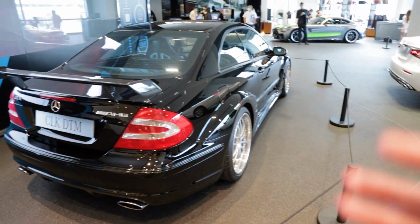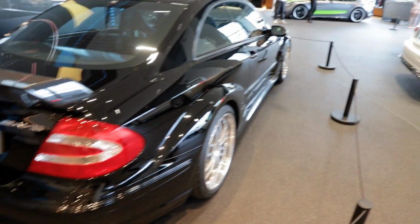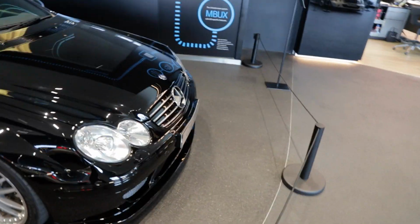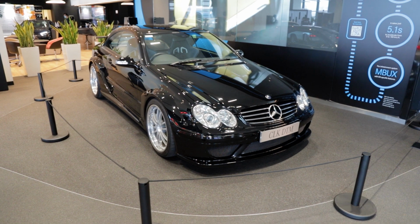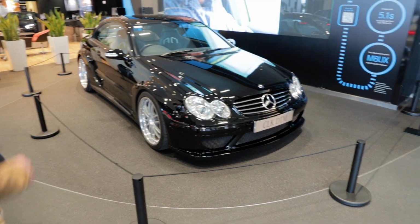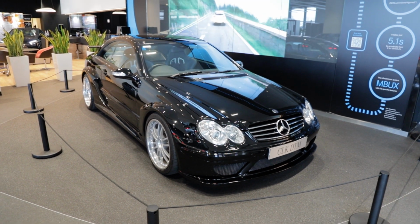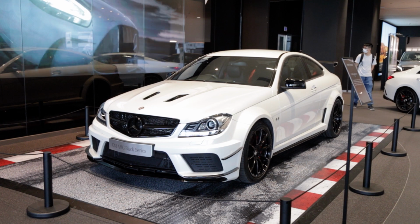So you can see this is like the earlier generations of the Black Series, but I think this is just much more hardcore than any other Black Series car that they made afterwards. So yeah, really cool. I think in Hong Kong there's quite a few of these on the road, and this is one of them. Also really rare cars to see and really valuable.